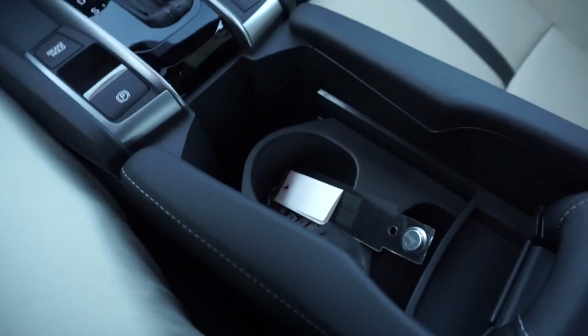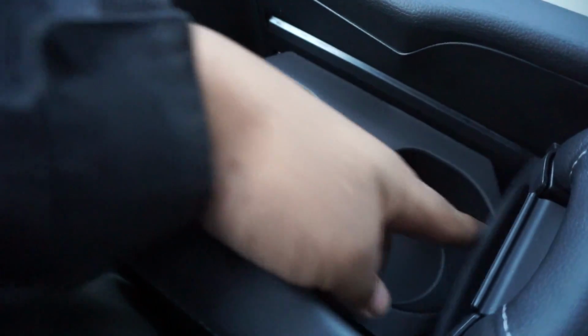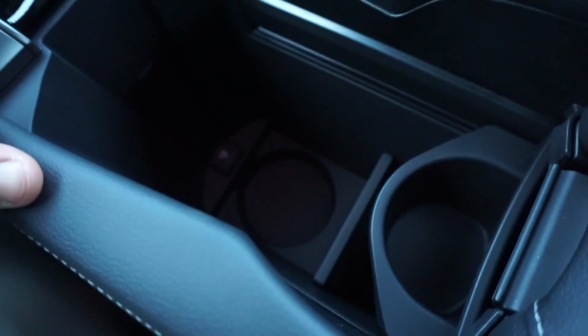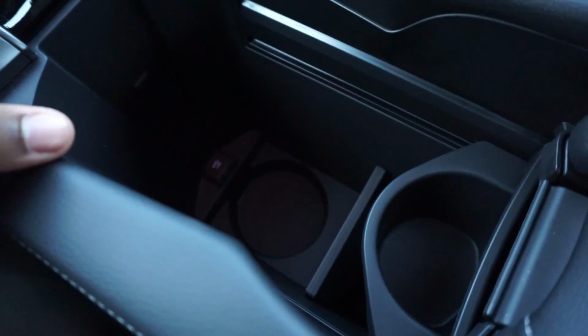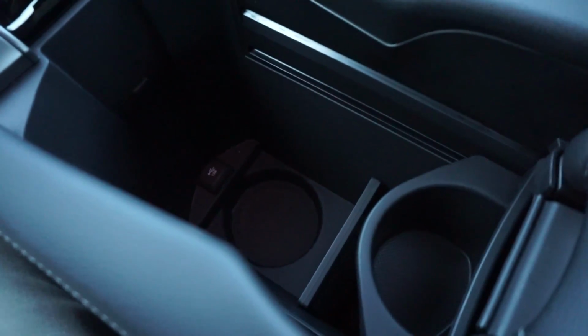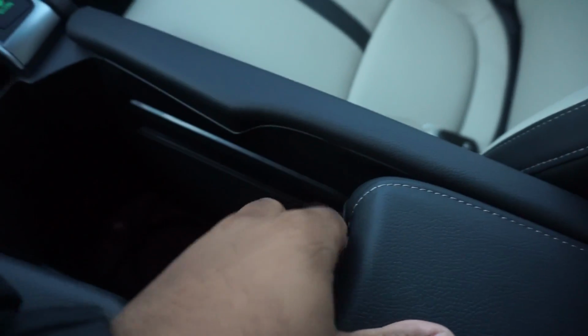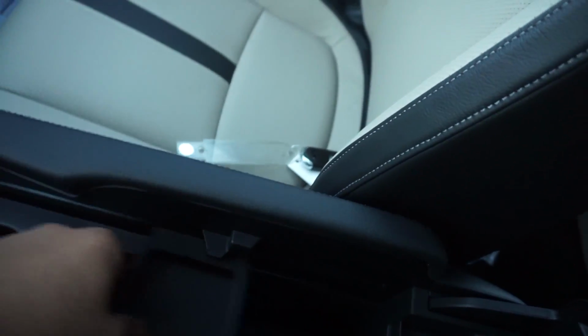Now down here, you have two cup holders and another sliding tray. This all slides and it can be removed. There's another big cup holder down there so you could put a Big Gulp or whatever. There's a 1 amp USB port down there. And you do have a sliding center armrest, and you can lift this up and you get more access to more storage.